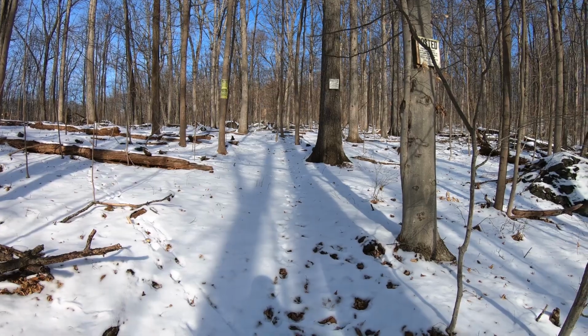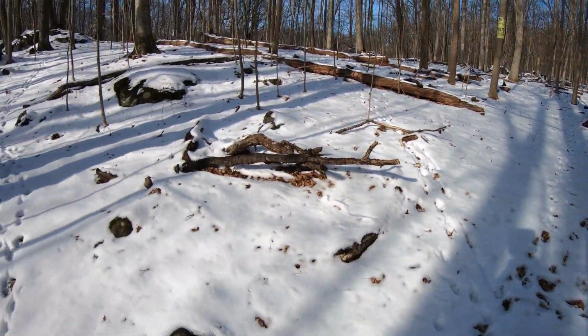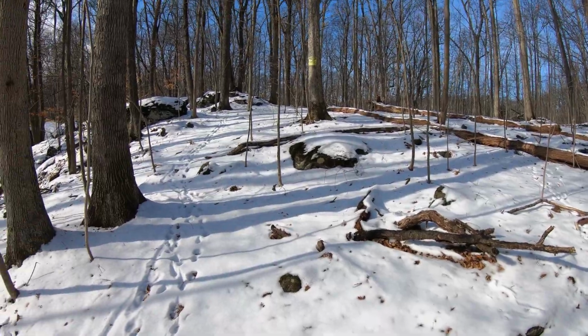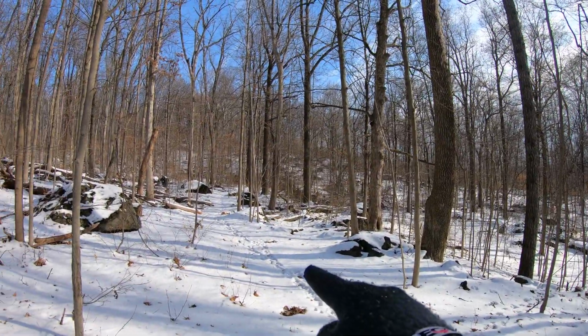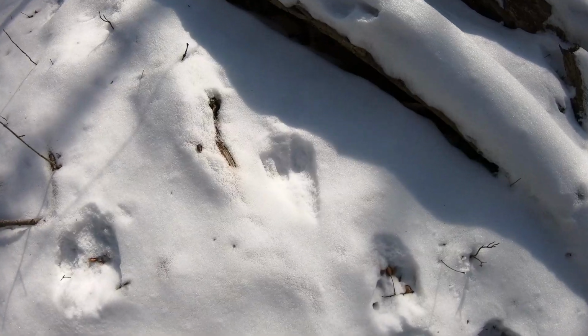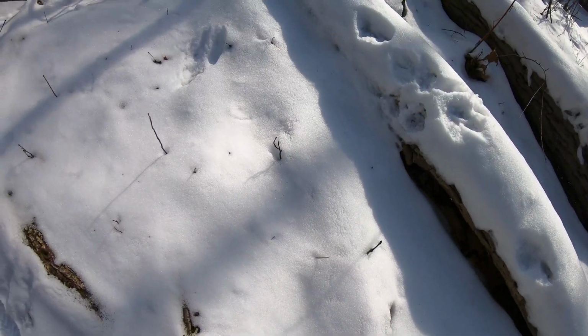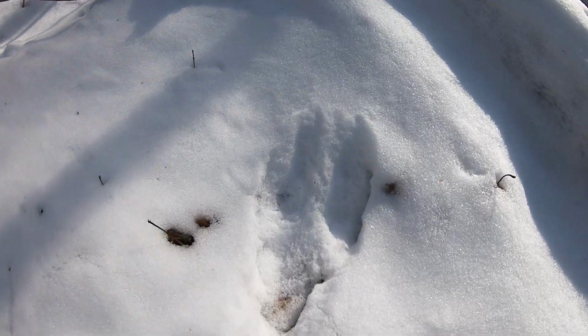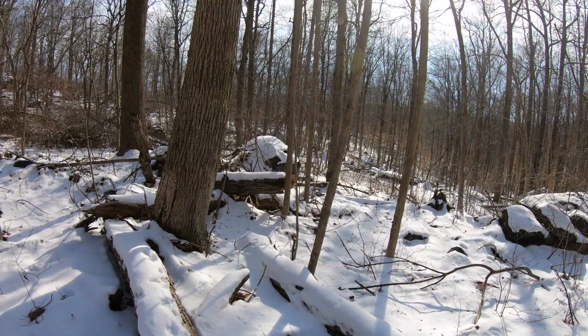I don't see any more human prints. So I think we want to go this direction. That looks like a dog here. So that's a large print. And that's a large print. And it's going right up over here. So I'm wondering if that is a bear.